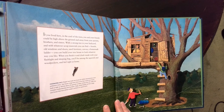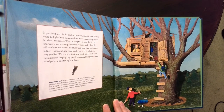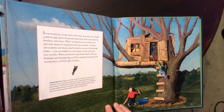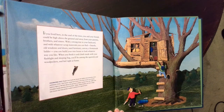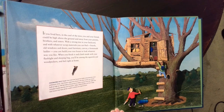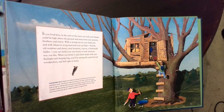If you lived here in the cool of the trees, you and your friends could be high above the ground, away from your parents, brothers and sisters. With a strong tree in your backyard, and with whatever scrap materials you can find, boards, old windows and doors, used furniture, canvas, a homemade ladder, you can build your treehouse to look whatever way you like. When you finish it and climb inside with your flashlight and sleeping bag, you'll be among the squirrels and woodpeckers and feel right at home.